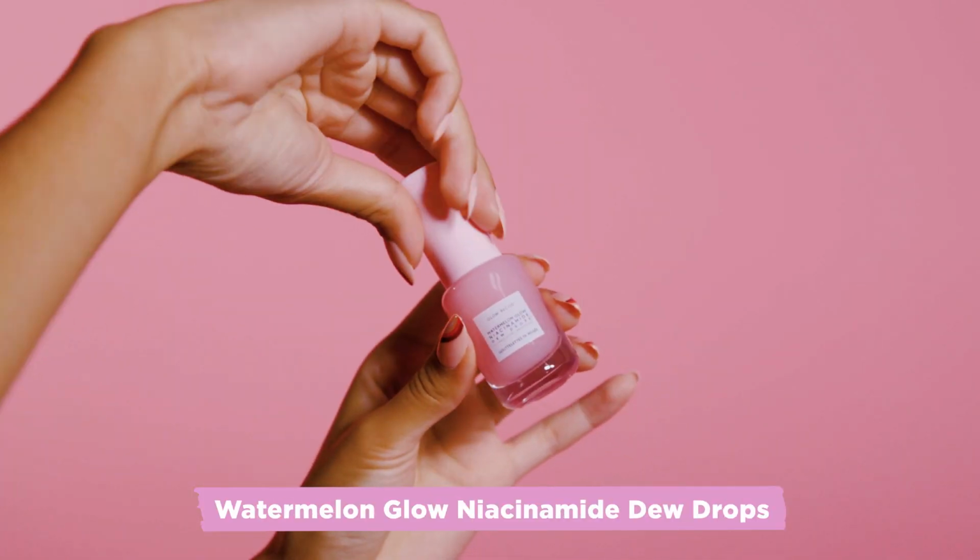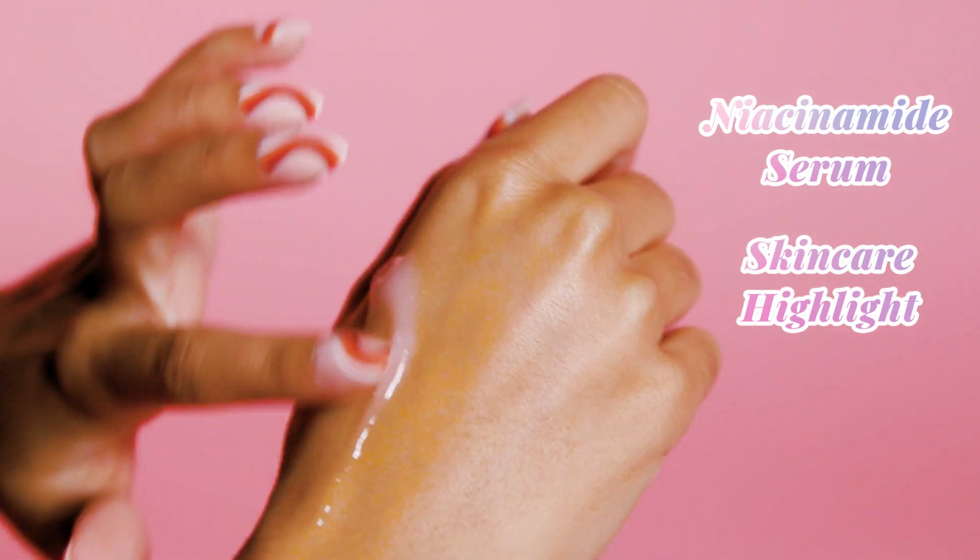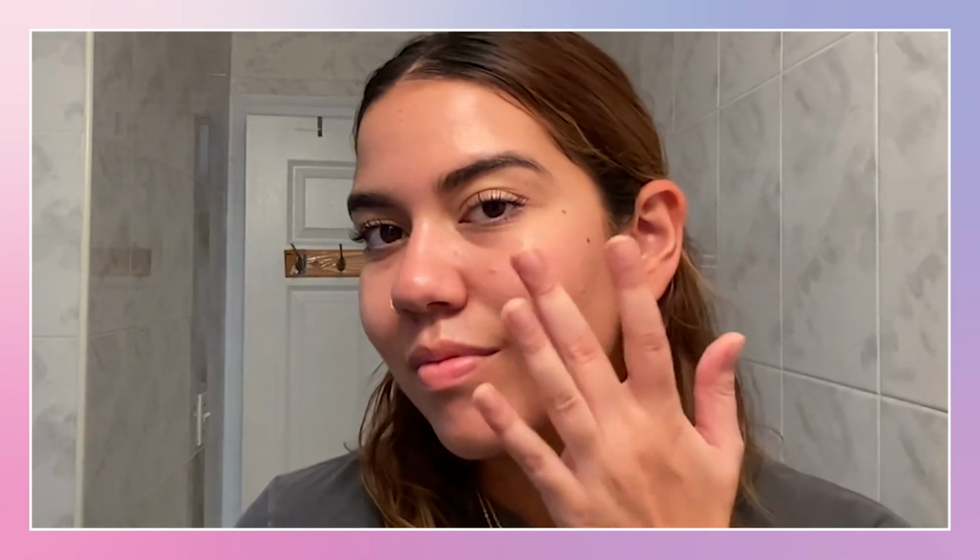First, let me show you this super cute mini size of our best-selling Watermelon Glow Niacinamide Dewdrops. This product is really special because it's super versatile. It can be used as your daily niacinamide serum, your skincare highlight, or even as a primer for your makeup. Whichever way you choose to use it, it can give you an incredible glow, both instantly and over time.